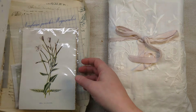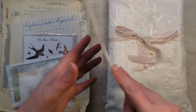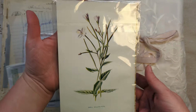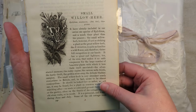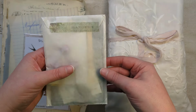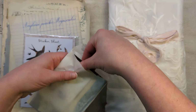Oh, more goodies. So she sent me some vintage book plates of florals, some papers and things in there. I won't open it on camera because it's going to make a lot of noise, but isn't that beautiful? Small willow herb. Gorgeous. So she has sent me a few bits of ephemera. Okay, we do have a paper bag that we need to open. So apologies for any noise.